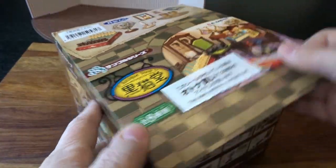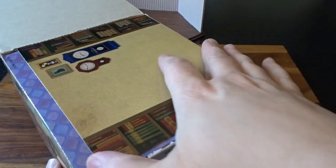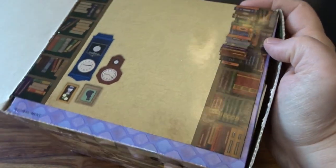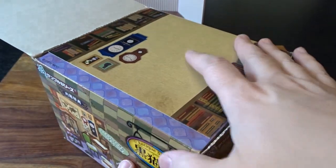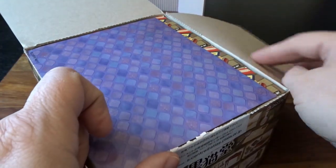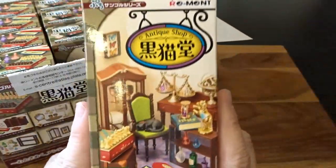So here is the antique shop. And just like with the other sets, be really careful when opening a full case because it does come with some really nice cutouts that you could use if you're making a room box or setting up just the Re-Ment set here. It looks like the little floor. So we've got our 8 boxes. I'm excited to check this out in person.